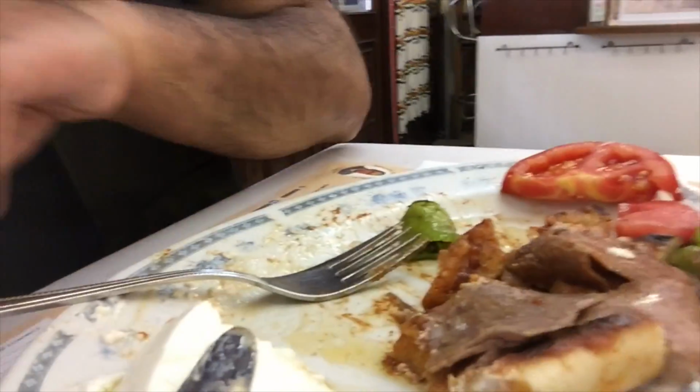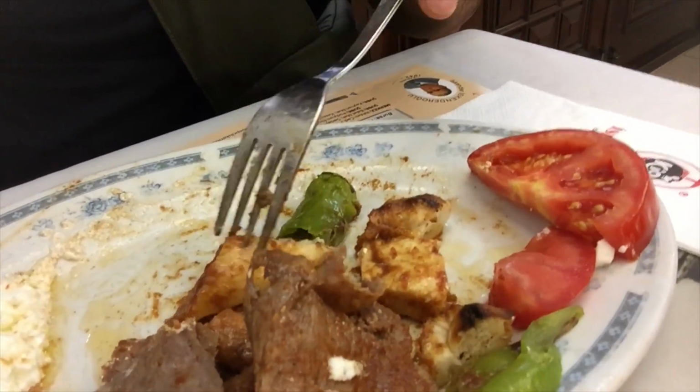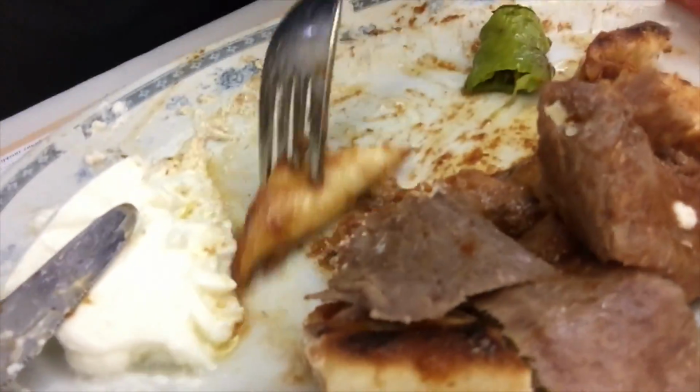So this is the bread that I was talking about. It's actually small cut up pieces of bread right here. You can see cut up pieces of bread. And on top of that is the meat. So it's kind of like the bread becomes really moist and there's the butter there, and it just becomes really moist and gooey and soft, and it's so good.